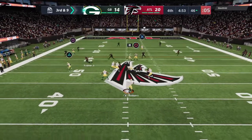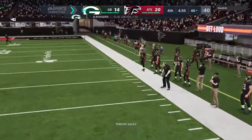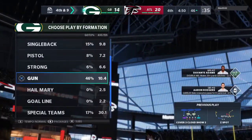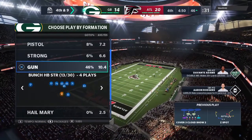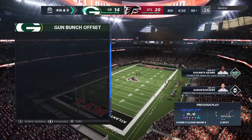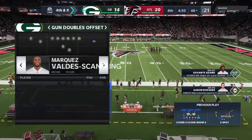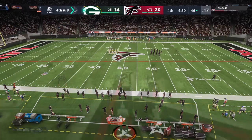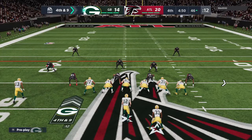From the gun, Rodgers. And he'll just toss it away. So he throws it away, and that brings up 4th down. One score down. Here we go. They're going to go for it here on 4th down.